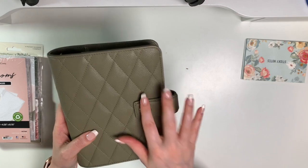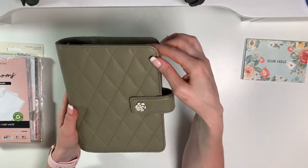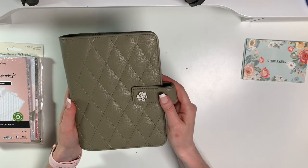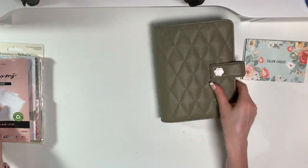I love it. And this reminds me of, Chanel has some binders out there with a flower that looks similar to that. I don't know if it's identical, and it has this quilting on it. So this reminds me of that. Love it, love it, love it.